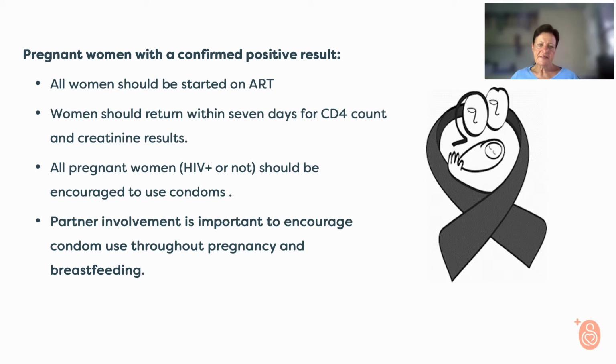Obviously, this depends to a very large extent on the communication, the trust relationship, etc., between the different partners. And that's why it's also very important that the partner should be involved in all this education and all these discussions, specifically the condom use. And then condoms should be used in case of breastfeeding as well, because we have said that it's very important that the mother should not be reinfected when she is breastfeeding her baby.